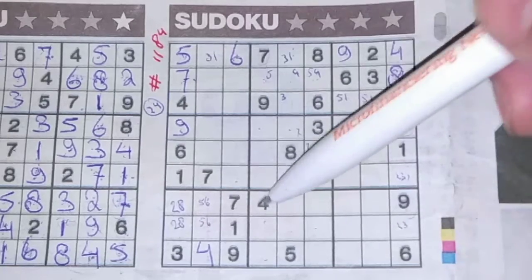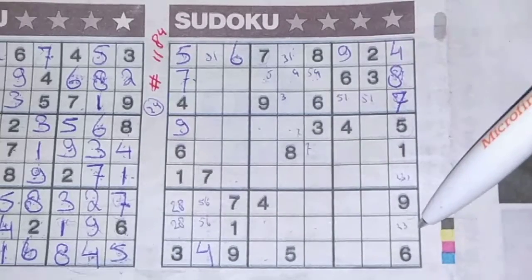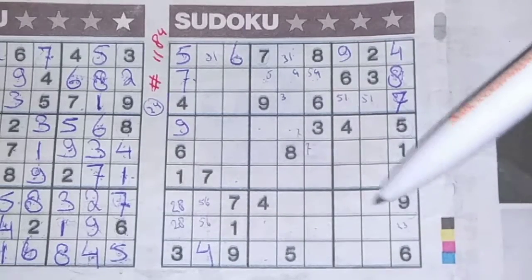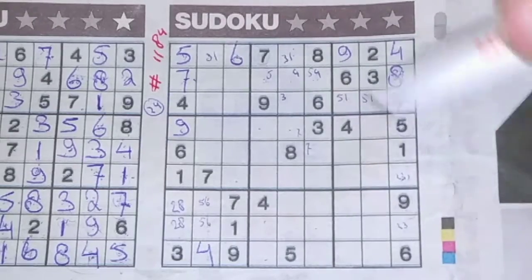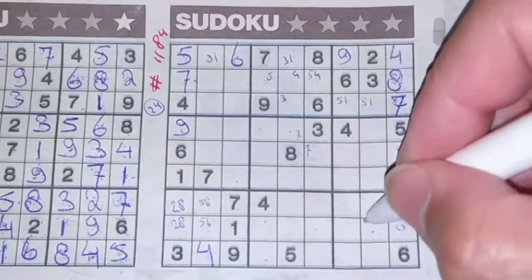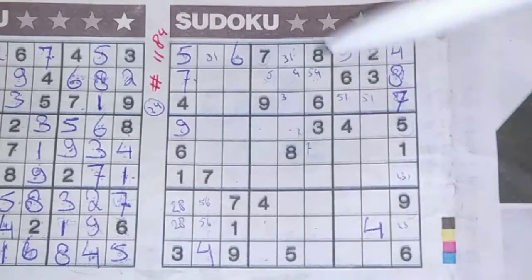4, yes, 4 in this row, 4 in the last row. So in the row between, the only 3 places for the 4 here or there. We see here 4, no 4 there, here 4, no 4 there. The only place for the 4 should be there.